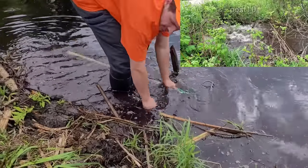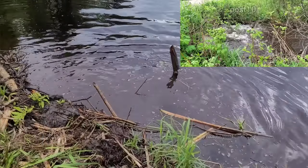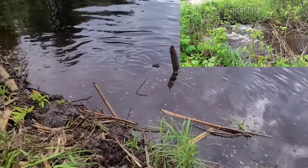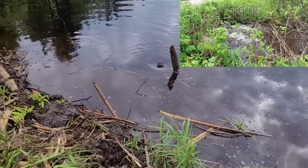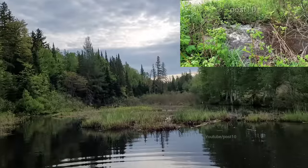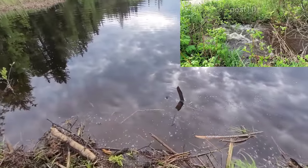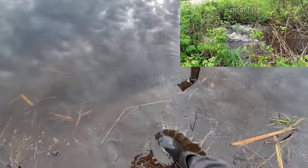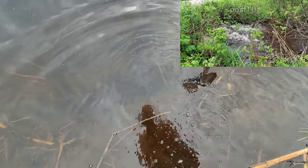Alright, we got that just about fully opened. There's so much debris on the bottom of this pond. When beavers discover it, they'll be able to plug this thing pretty fast. And that being said, I don't believe the beavers can work on this for quite a while. The current's just too strong. I don't think they're able to get near this. They're gonna have to wait.